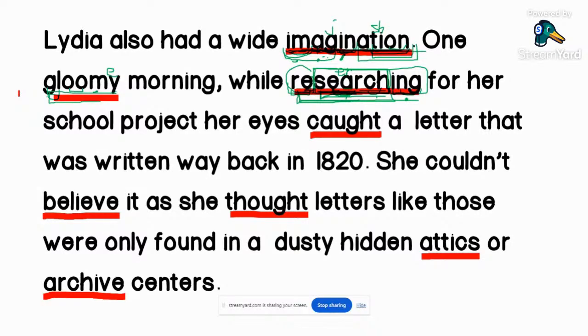So when does our surrounding become gloomy? So what does the word gloomy mean? When it is gloomy, it's when our light is very poor. It is when it's dark, okay? Or, you know, we can say that we are feeling gloomy too. It can also be used as a feeling.